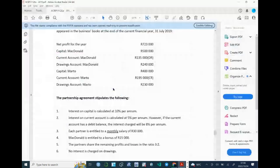Then we go to the next line. The next piece of information says interest on current account is calculated at 5% per annum. However, if the current account has a debit balance, in other words, it's negative, because remember, we're dealing with equity accounts, and with equity accounts, we want credit balances. Those are favorable, right? Debit balances, unfavorable. So, if we have an unfavorable balance, the interest charge will be 8%. Can you see we're really punishing you? You get less on the reward than you get on the penalty.